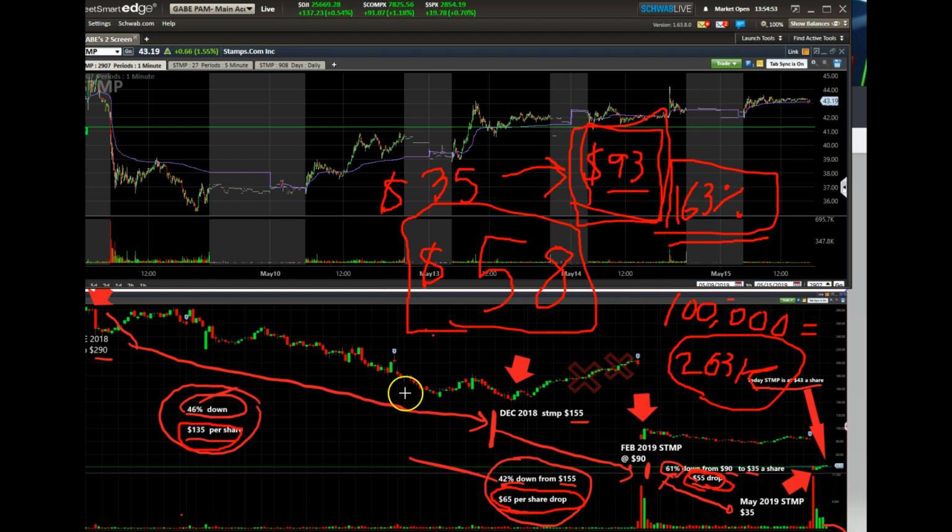I'm not even talking if it gets back to $135 a share or $200 a share, $290. I'm just talking about getting back to right before the last drop, which was about $90 a share, which is right here. Anyway, that's all I got, and that's a long-term swing dead cat bounce. Any questions, go ahead and give me a text.